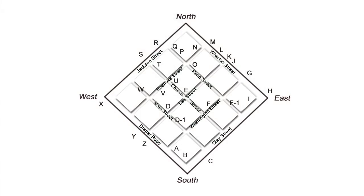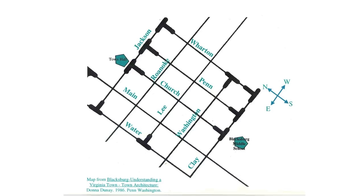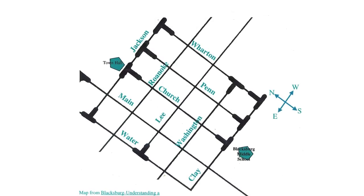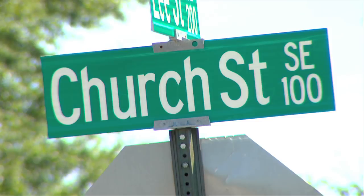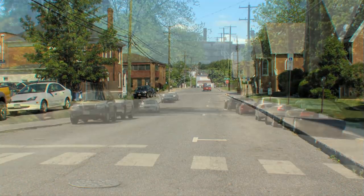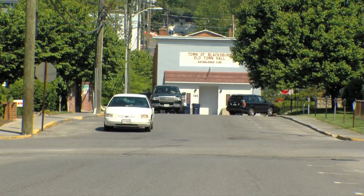Proceed to stop E. There are several T intersections that exist in the original 16 squares of Blacksburg. This helps provide a sense of the size of the town at its beginning. If you look down Church Street, you will notice that in either direction, there are T intersections where the road ends. At one end, the old Blacksburg Middle School is visible. At the other end is Old Town Hall.